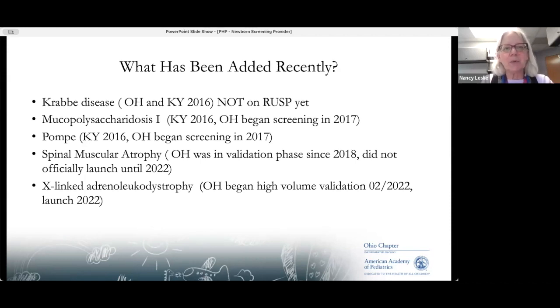Mucopolysaccharidosis 1, some people remember that as being Hurler disease. It's a storage disorder. It creeps up on you very, very slowly, and it's treatable with either an enzyme infusion or a bone marrow transplant. We started screening for that about the same time as Krabbe in 2017. And Pompe disease is a form of muscular dystrophy that is also treated with enzyme, and we started screening for that in 2017. Those were actually all packaged in the same assay in the lab.